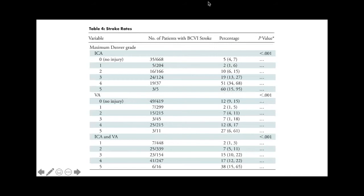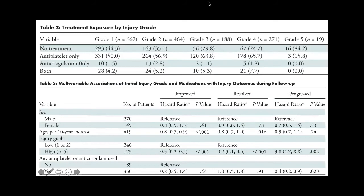And then broken out by, again, vessel, but then also degree of injury. You can see that for both, the stroke risk was increasing with degree of injury. So to the extent of like 4s and 5s were 50 to 60% stroke rate for the carotid artery injuries. They looked at this retrospectively, so this is all just demonstrating their practice pattern and their results over 10 years.